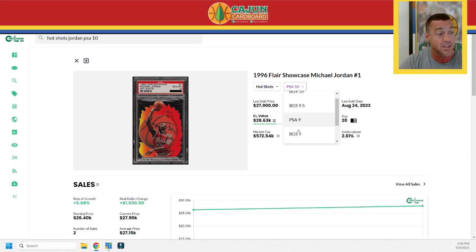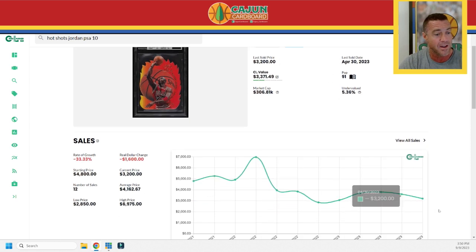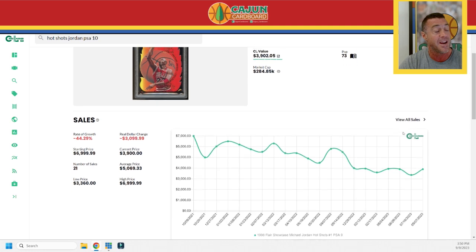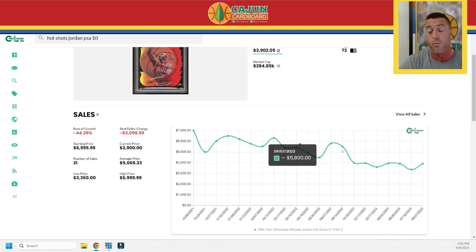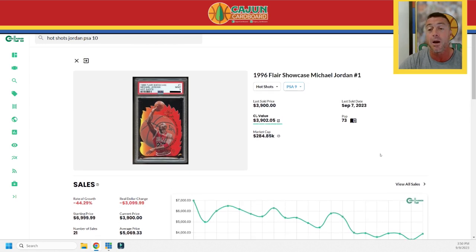If we want to try to pick this card up in a fair grade, a BGS 9 goes for about $3,000. There's your chart right there, pretty steady recently over the past few months. And then a PSA 9 is going to go for about $3,900, but even the PSA 9 is down 44.29%. So while the PSA 10's performing very well, the BGS 9.5 and the PSA 9 seem to be coming down.